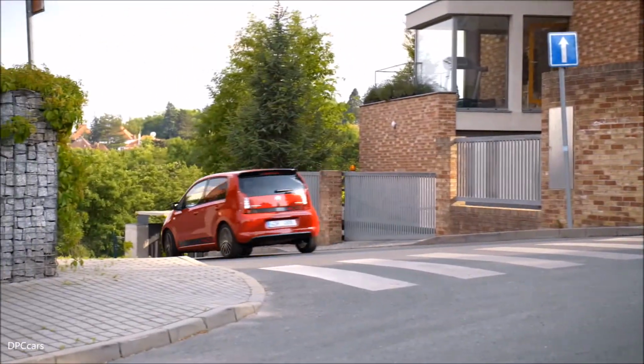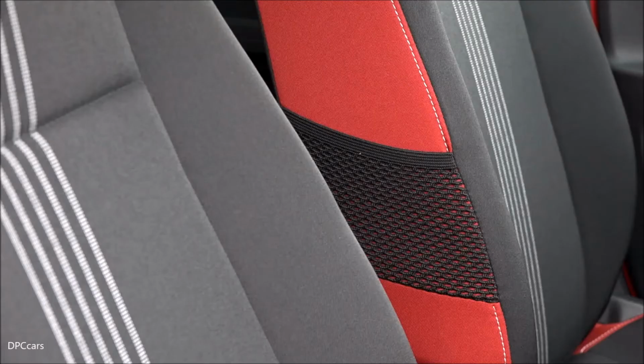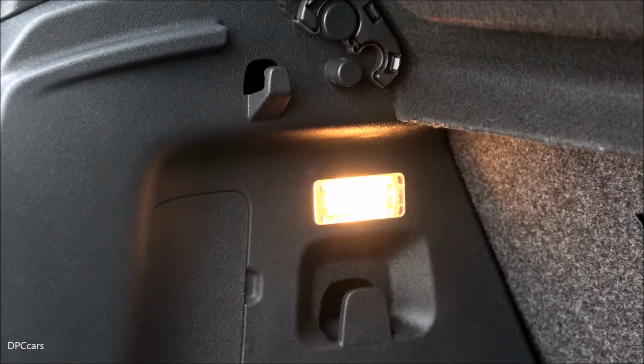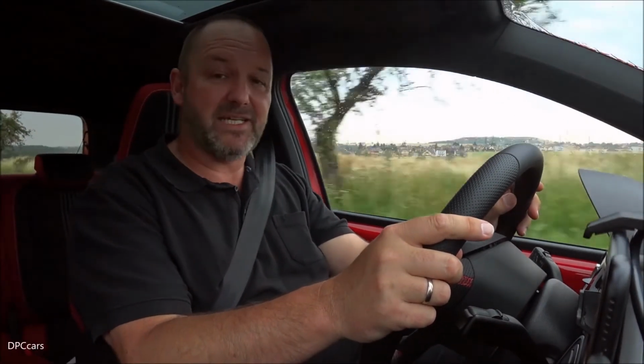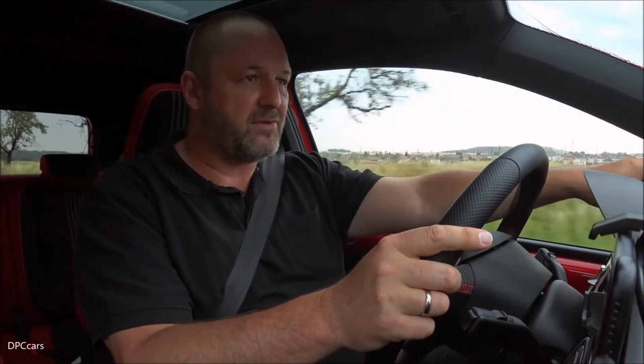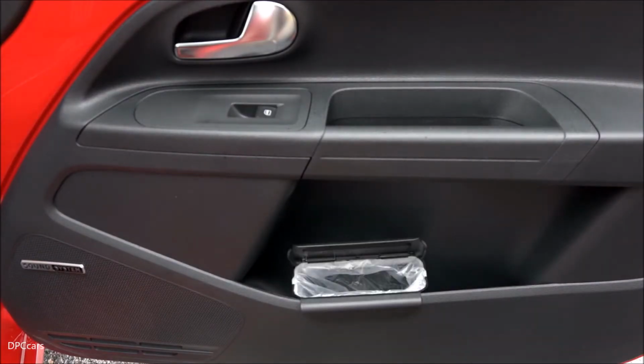A Citigo wouldn't be a Skoda if we couldn't find any simply clever solutions on board. So here, of course, we don't find as many as with the Kodiaq, but there are still up to 16 simply clever solutions. For instance, you will have the mount here for the parking ticket, and you will find the waste bin in the door panels as well.